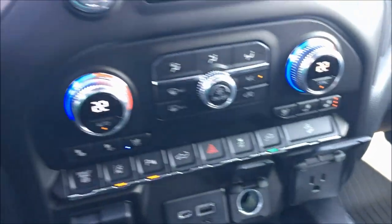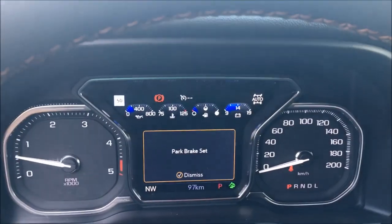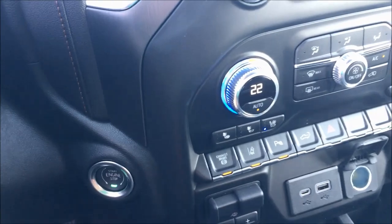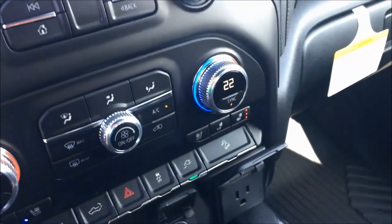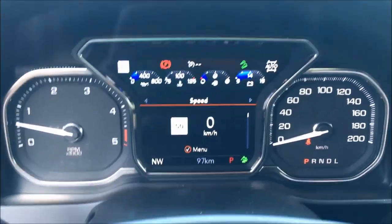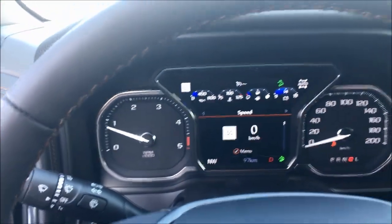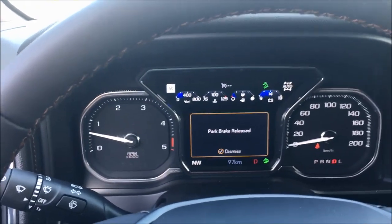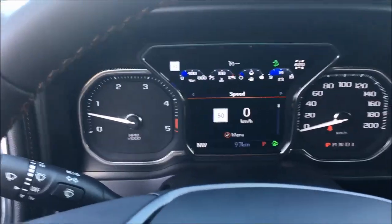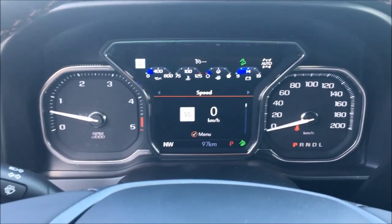So a couple really unique things: when you're trailering, let's say you have your park brake on, so you'll see this on the dash, you've got your diesel exhaust brake on, you've got hill descent control on because you're parked on a bit of an angle. When you go to shift into drive, it'll turn off the park brake. So again, lots of slick little things that you don't have to worry about, you don't have to think about. The truck is ready for you.